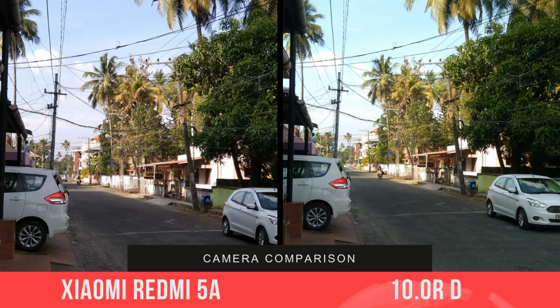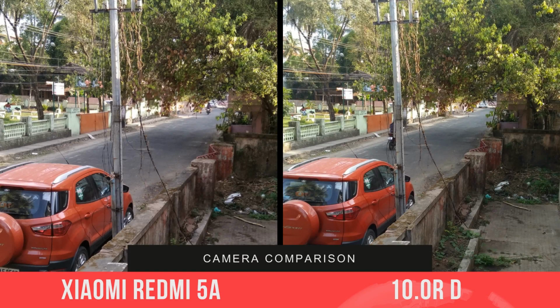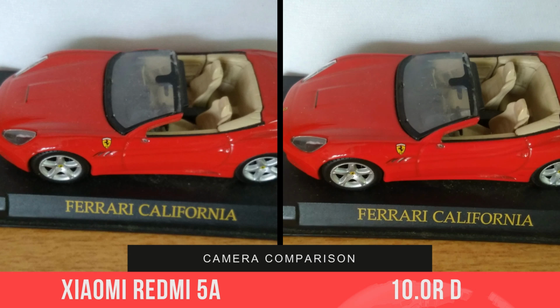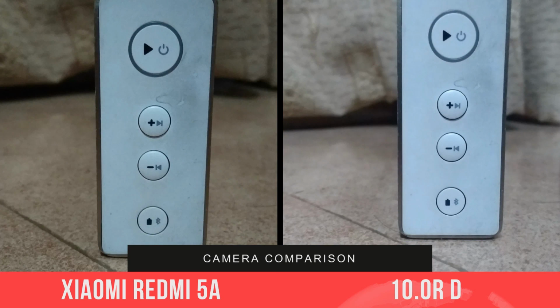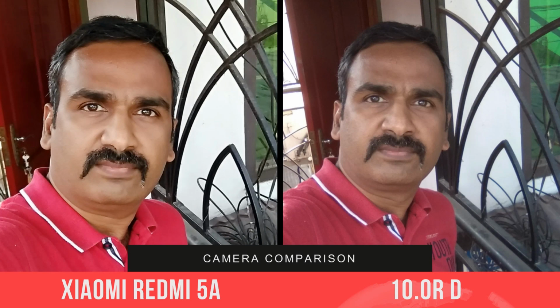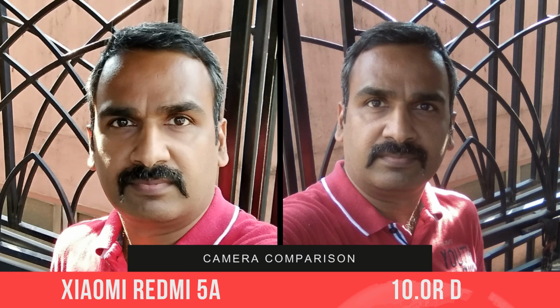The results are more pronounced when it comes to low light captures. The 10RD was a bit more noisy and the focusing was a bit of an issue on the 10RD, while the Redmi 5A did a decent job altogether in terms of the camera performance. So we feel in terms of the camera department, our choice is the Redmi 5A with slightly better camera performance. Now the selfie performance again was better on the Redmi 5A. Both have 5 megapixel cameras, but Redmi 5A did a slightly better job in terms of selfies.